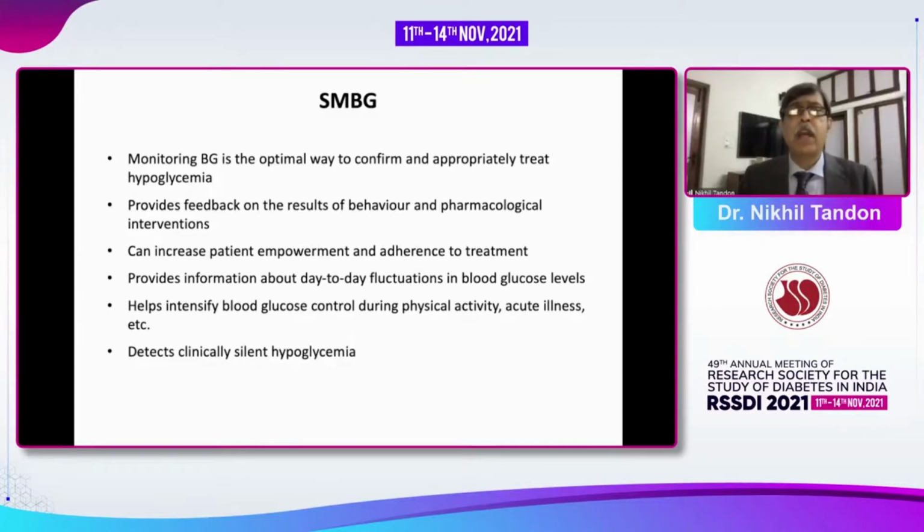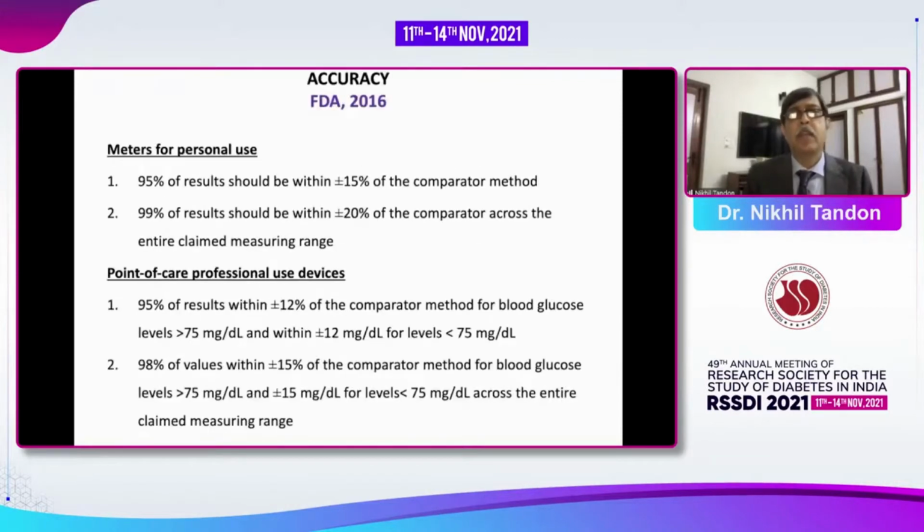It provides feedback on the results of behavior and pharmacological interventions. It definitely increases patient empowerment and adherence to treatment. It provides information about day-to-day, hour-by-hour fluctuations in blood glucose levels, especially in relationship to meals and exercise. It helps intensify blood glucose control during physical activity and acute illness. And even more importantly, for a large bunch of patients who have developed hypoglycemia unawareness over a period of time, it detects clinically silent hypoglycemia.